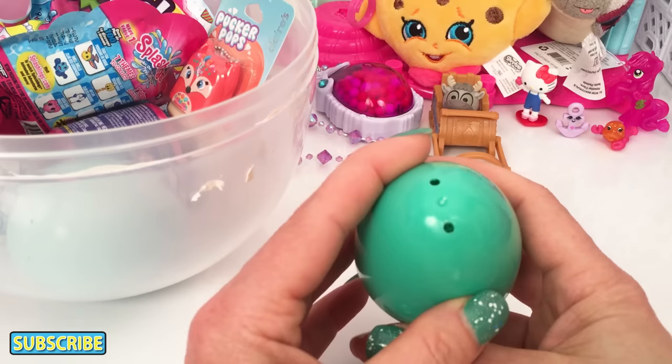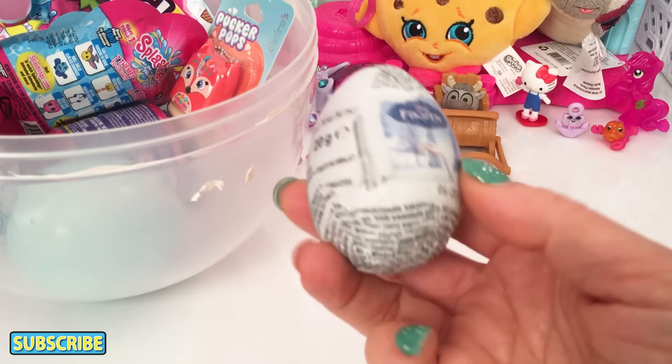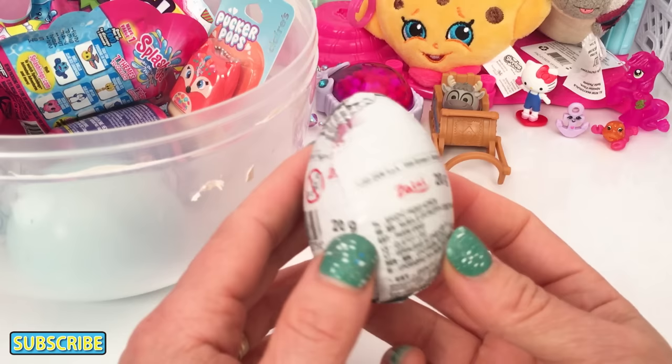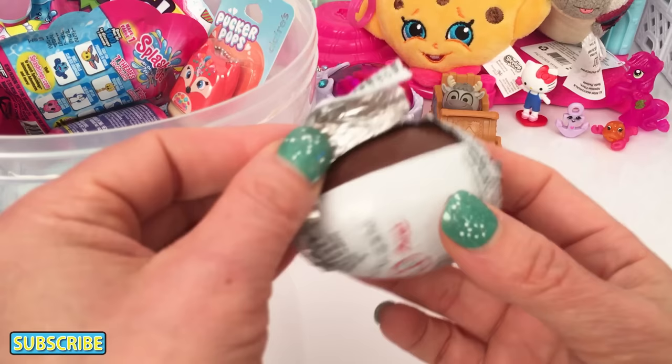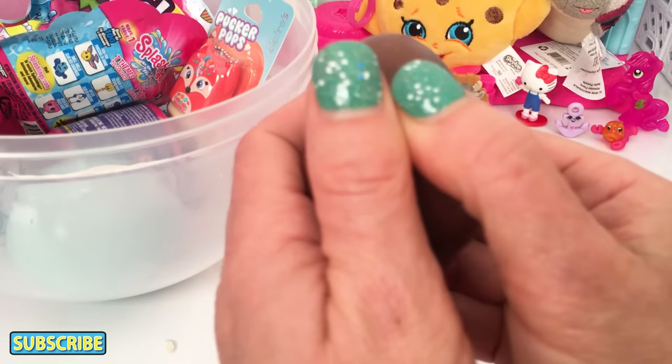I have no idea. Another egg! A Disney Frozen egg. This is so cool. So neat. Oh my gosh. Let's see. Chocolate. Oh my gosh! And what is it inside? Am I gonna break it?